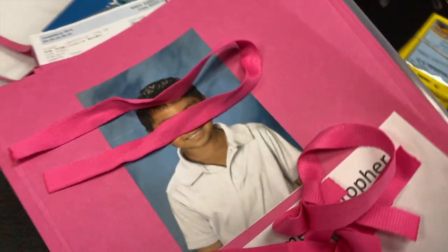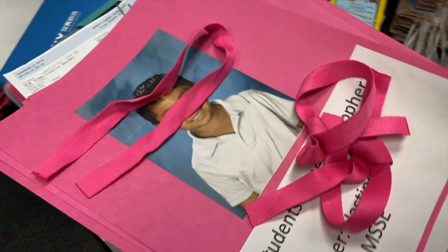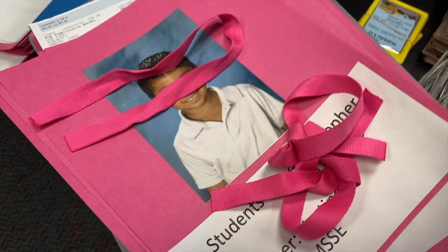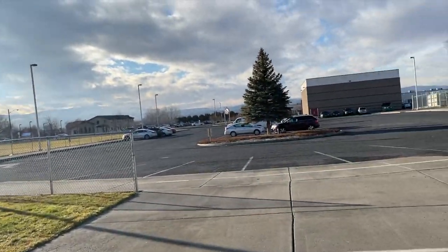Each parent will have a picture of their student with a pink background, and that's going to help us identify in the car what student is picked up by what parent and who are the Morris Shot students. This is the back bus loop.